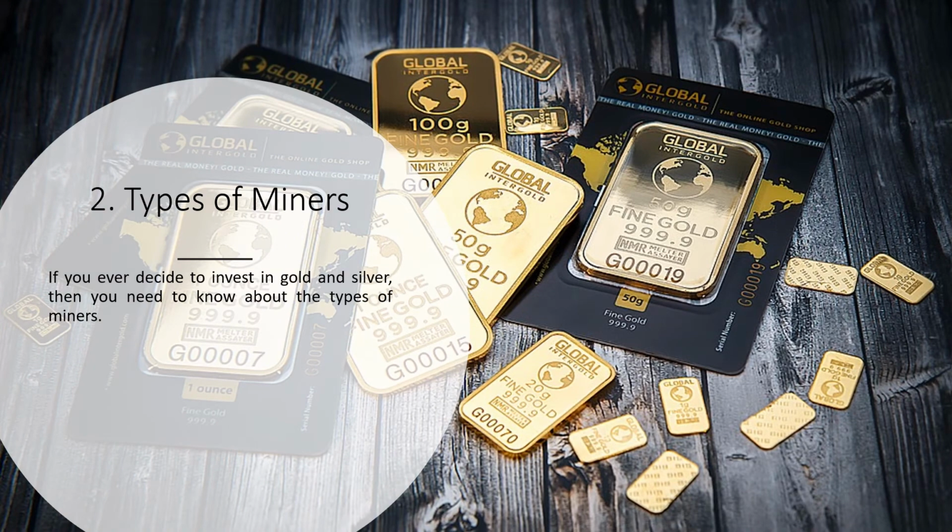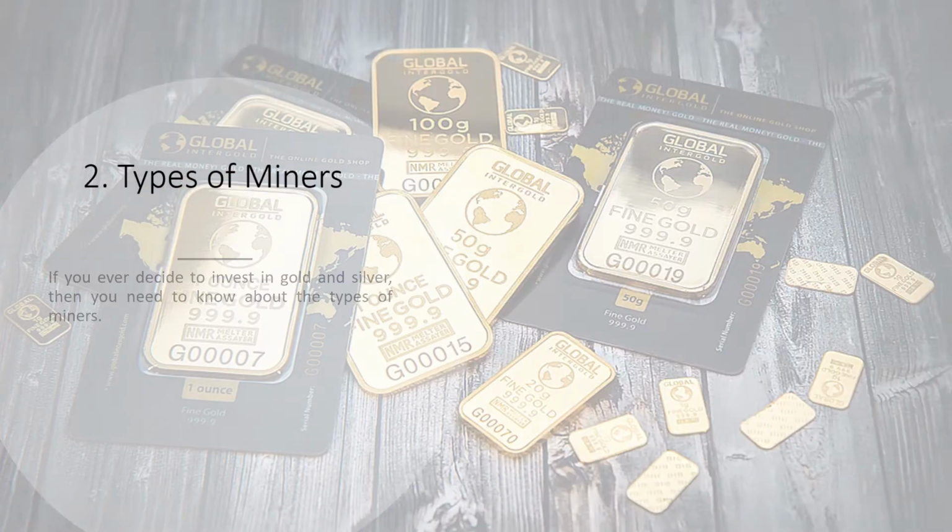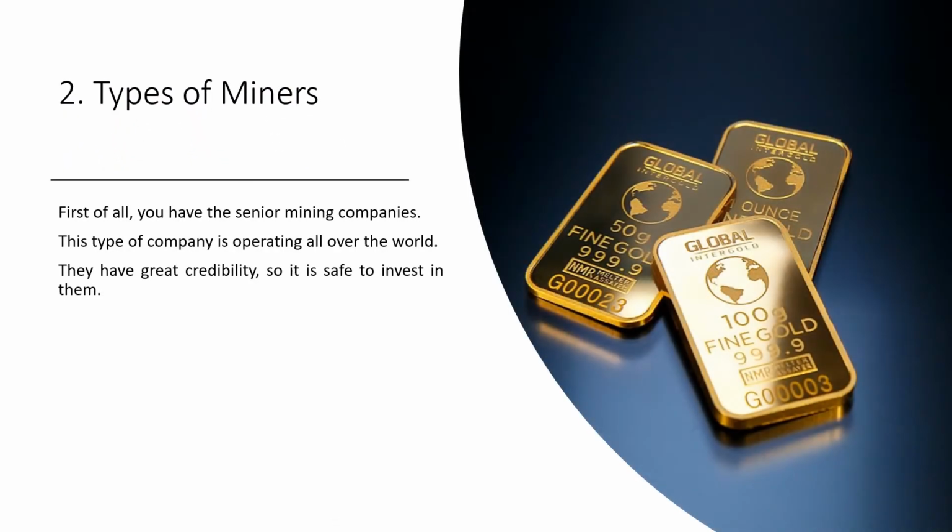2. Types of miners. If you ever decide to invest in gold and silver, then you need to know about the types of miners. First of all, you have the senior mining companies. This type of company is operating all over the world. They have great credibility, so it is safe to invest in them.